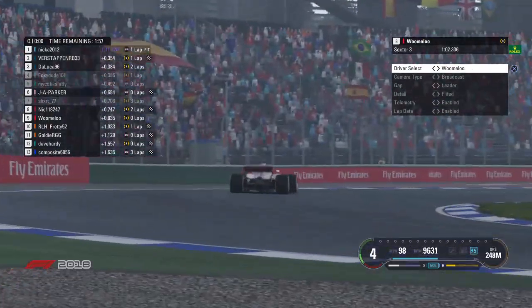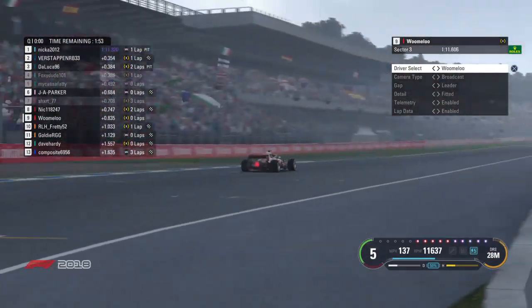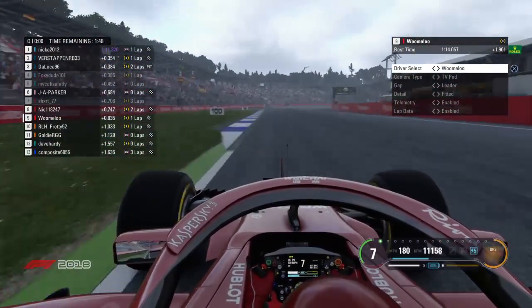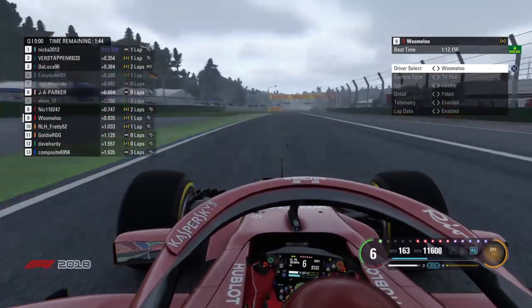What's the name? Mobile 1? Mobile 1, yeah. Excuse me. Now Wimberley coming to the line, and I don't think he's going to improve. No. So that means Nika is on pole.